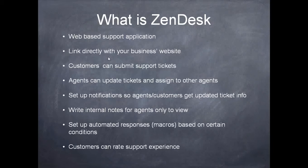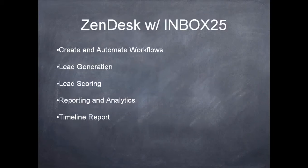What isn't mentioned often is how critical a role support can play in the sales process, especially when a company allows customers to trial their product before they make a purchase. Our Zendesk integration allows you to leverage information you gather about your leads and/or customers throughout the support process.